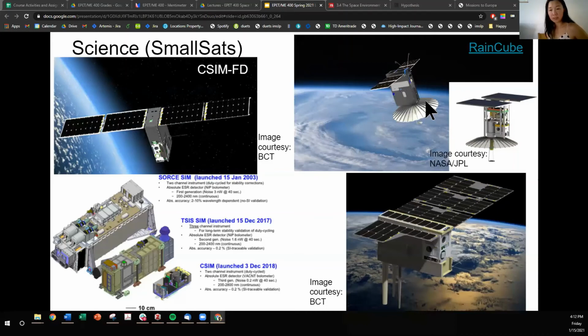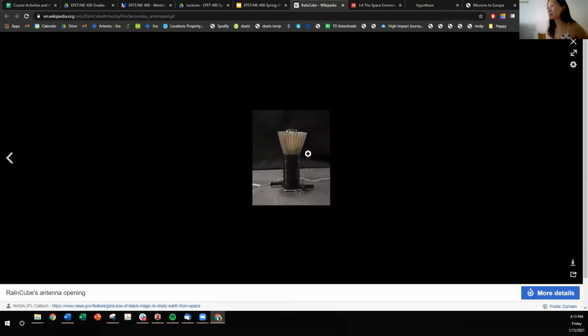RainCube is special because it is the first radar and active payload on a CubeSat. It demonstrates two new technologies in the K-band on a 6U CubeSat frame. It has a miniaturized K-band atmospheric radar for CubeSats and a half-meter K-band radar parabolic deployable antenna, which, let's see, I think I have a video of it deploying. So this is definitely state-of-the-art, very innovative, cool stuff. There are also inflatable antennas that kind of look like a balloon.